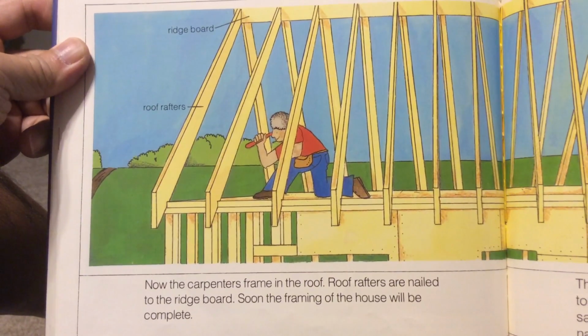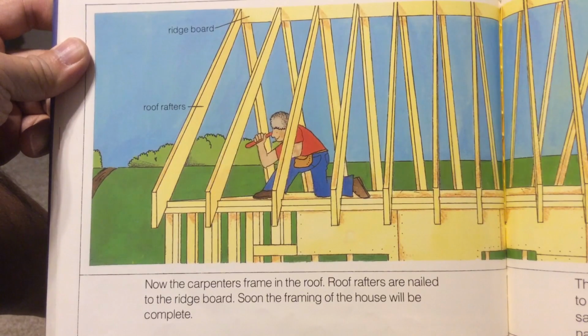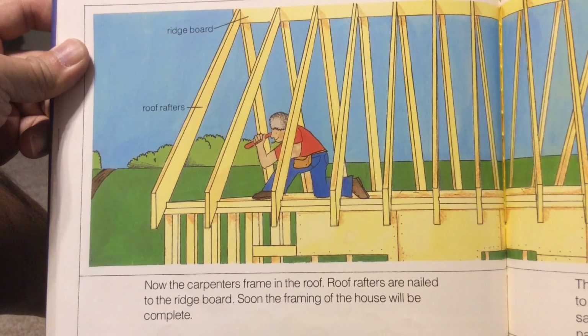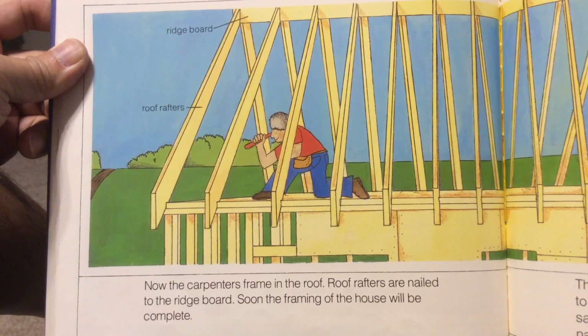Now the carpenters frame in the roof. Roof rafters are nailed to the ridge board. Soon the framing of the house will be complete. Ridge board, roof rafters.